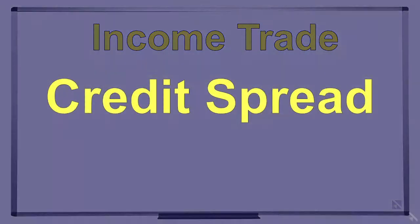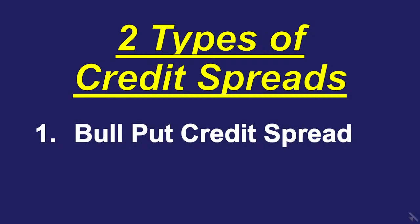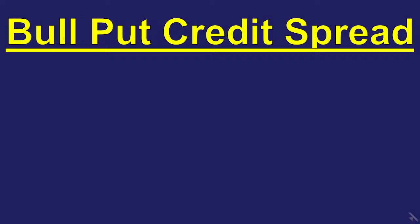Are you ready for layer 2? That's layer 1, just kind of an overview of the trade. Good. Credit spread. The specific type of income trade that we're talking about is called a credit spread. There's actually 2 types of credit spreads: a bull put credit spread and a bear call credit spread. We're going to look at both of those today. Let's start with the bull put credit spread.